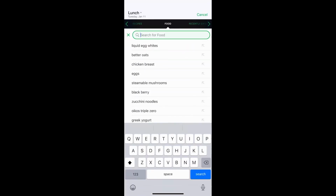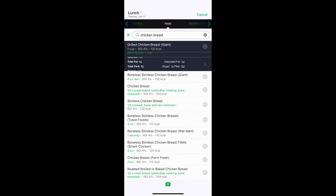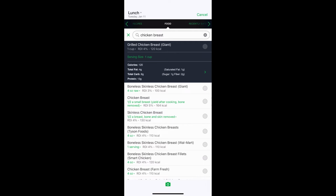If I'm eating, say, chicken breast, I'll click a chicken breast that's pretty much in line with what I'm eating. Now, one thing you need to watch out for, or just be aware of, on any food tracking app is that all the food in this app was put in by the users, meaning that someone regular like me and you took the time to look at the back label, the nutritional facts of the food, and actually put it in. So, as you see, this one says grilled chicken breast from Giant.